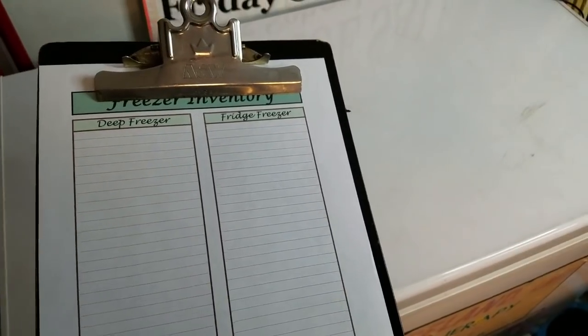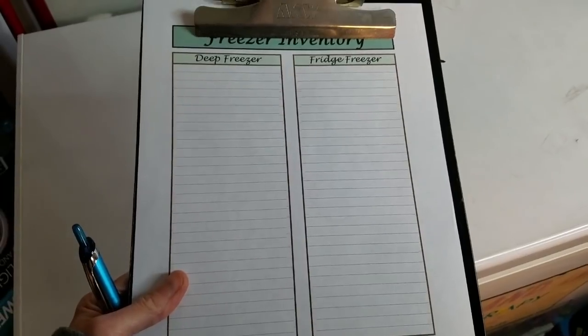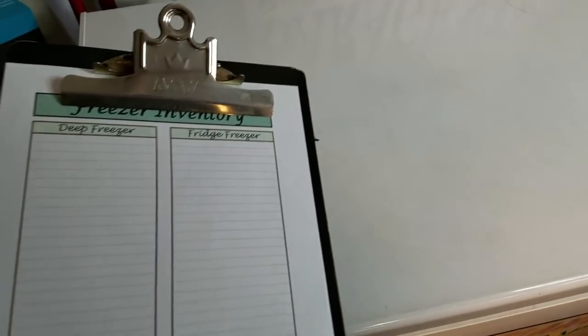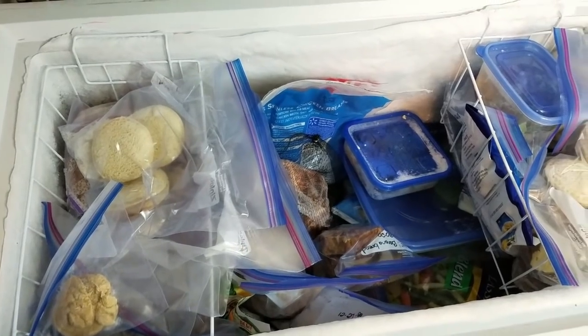Now that I've told you the basics of our pantry challenge, let me take you to my freezer. Let me show you everything that is there. All right, I'm out in the garage. It is super cold, but I've got my freezer inventory sheet here. And gosh, this freezer, holy cow. There is a ton of stuff in here. So I'm gonna get my gloves on and I am gonna get to work.